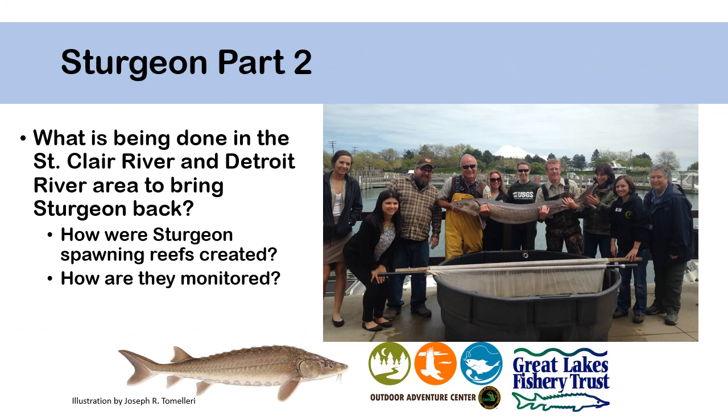Part two of our program will explore the actions that are currently being taken locally to bring back this giant lake sturgeon. We'll take a look at how sturgeon spawning reefs are actually created and see how they are monitored to determine if lake sturgeon and or other fish are actually using them.